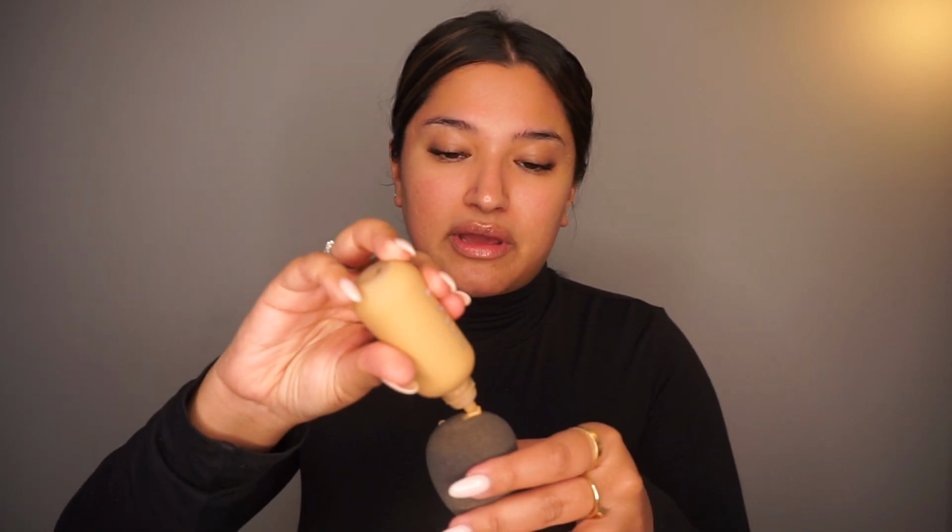I am in the color 4WO. The only thing I will say is that I wish it was like a pump. It's like face paint, so it's kind of cool. You just pour it out. You can put it directly on your face. I actually put it directly on my beauty blender. It smells so good. It's just really beautiful and silky on the skin. So let's try it. I'm gonna put it directly on my beauty blender.